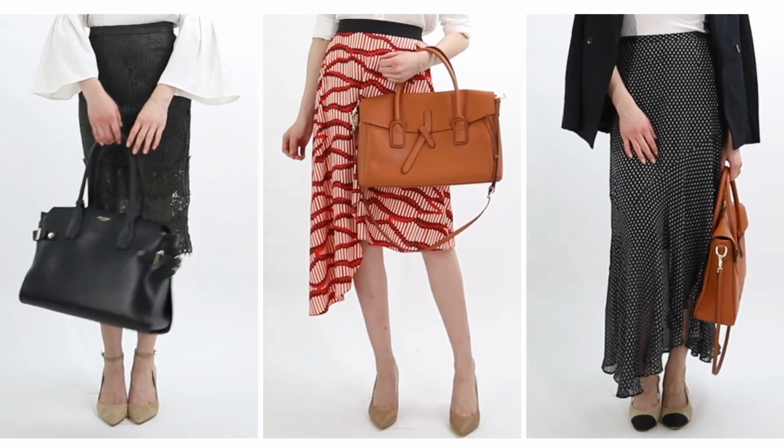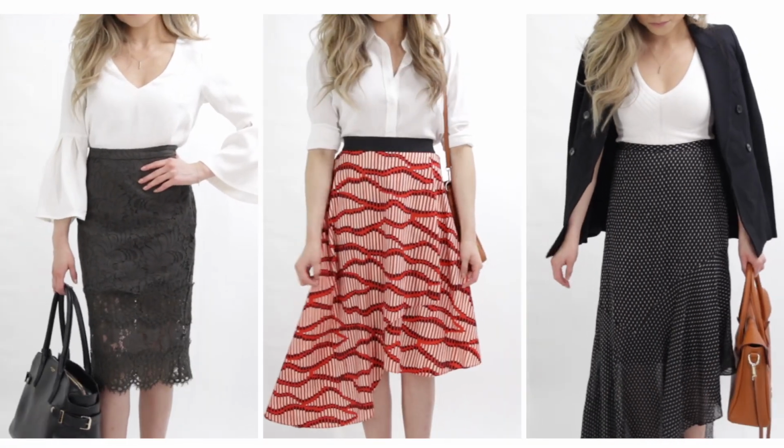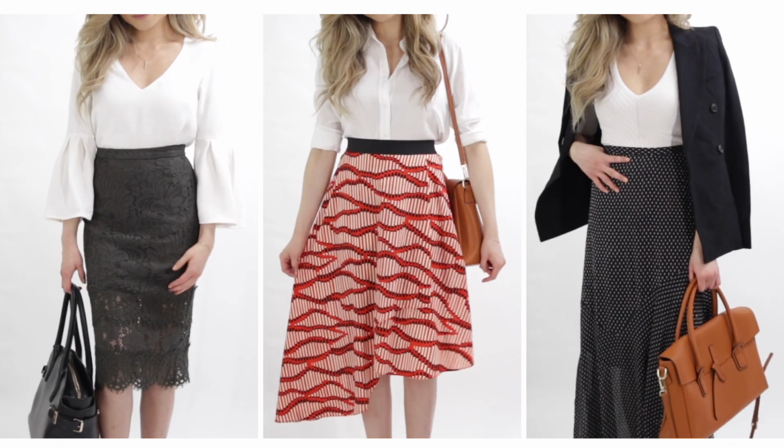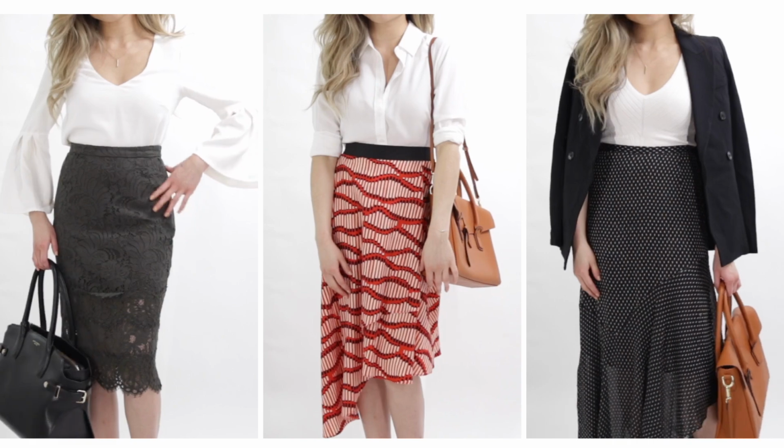With such a statement piece, I do like to mute it down with a simple white shirt. So you can do a blouse, a white button-down shirt, or a sweater, and then you can layer on any of your favorite cardigans or blazers on top of that.